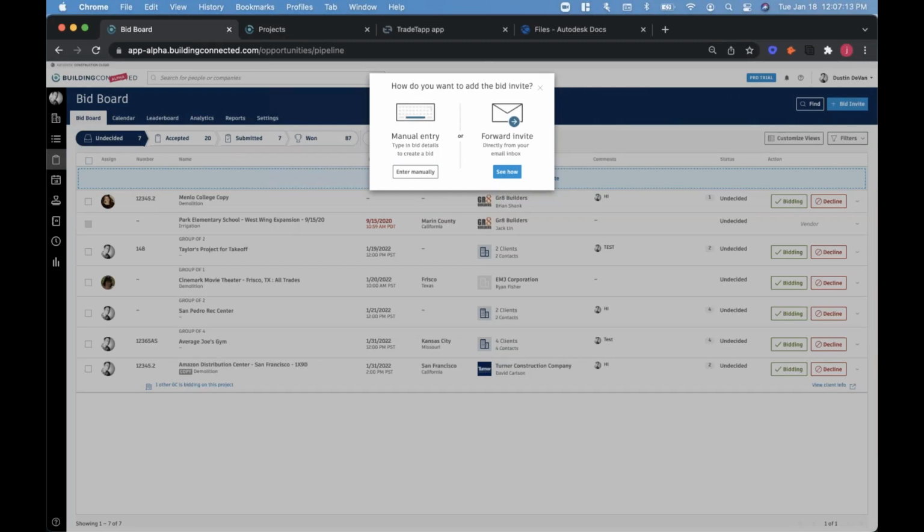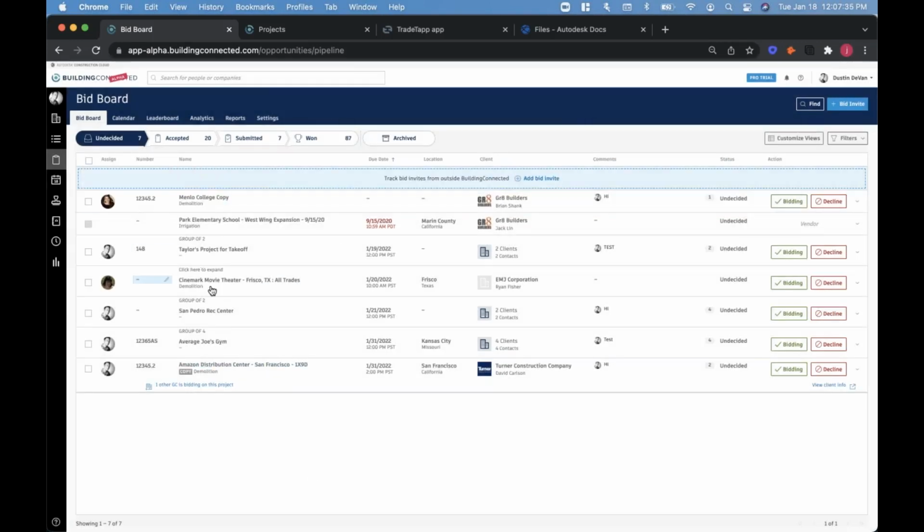So anywhere that you're getting an opportunity from, all you have to do is forward it to this email address here, invites@bidboard.buildingconnected.com. And what that's going to do is the system is going to read through that email, pull out any relevant dates, information, links to files, client information, key personas, whatever, as much information it can get from that opportunity that you forwarded in, and actually create an opportunity for you in your bid board to make sure that you are tracking everything in one centralized location. You can also start assigning those opportunities that you forwarded in, and have all of those opportunities in one centralized location here.